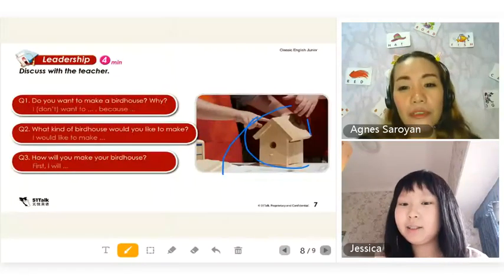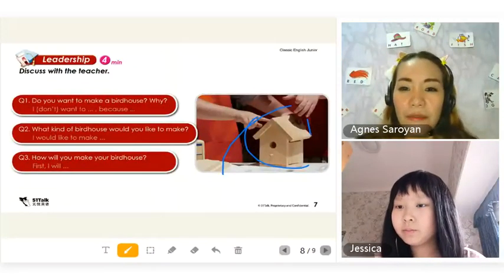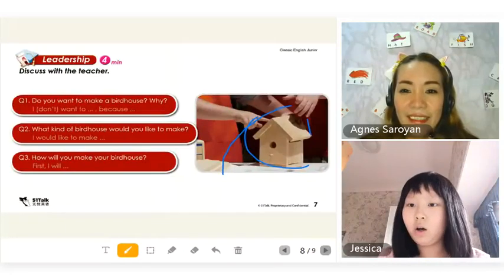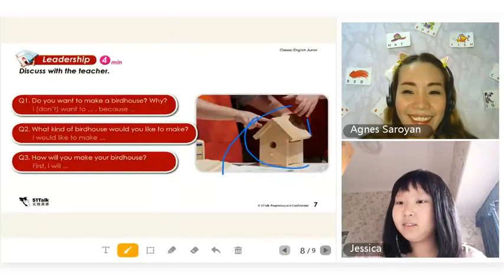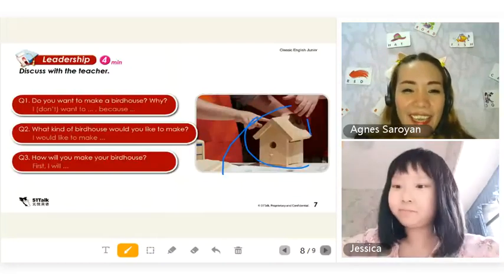Okay, how can you attach the roof and the wall? What are you going to use? We will use glue and paint it, and finally we will hang this on a what? On a tree? Yes, or at the backyard. Okay, good job.